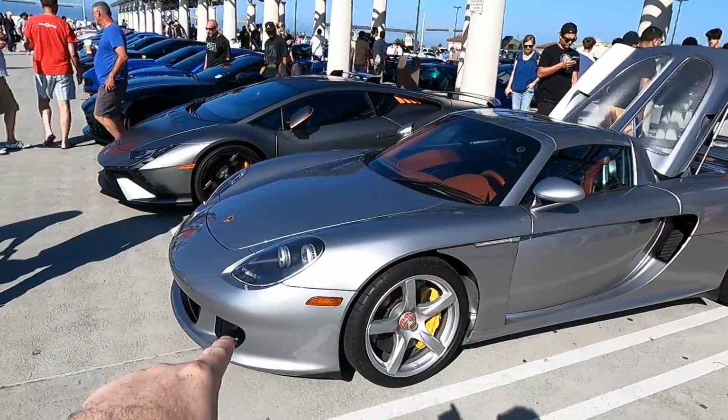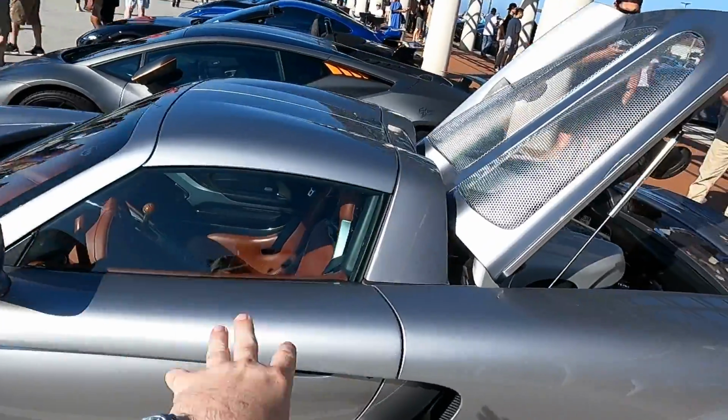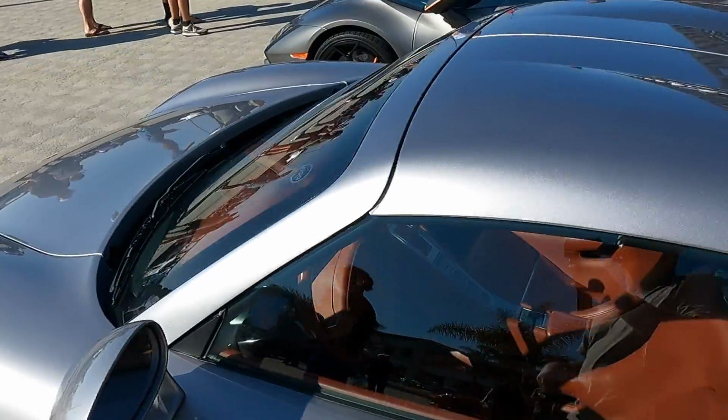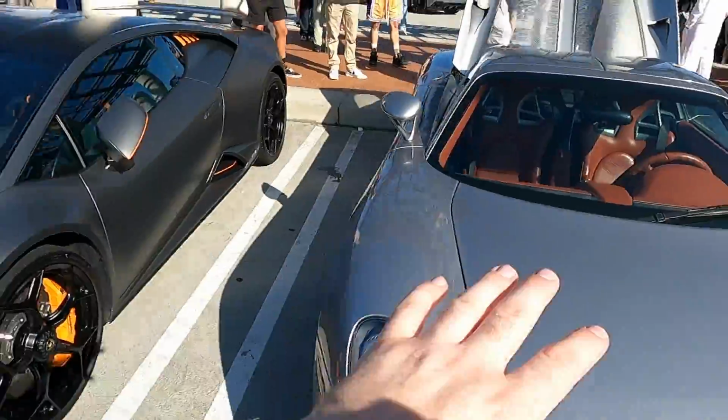And then, as if it wasn't cool enough that we had a 918, we have the counterpart, the Carrera GT, the OG Porsche hypercar. Absolutely beautiful. This one I think has a custom exhaust on it. You can really hear that V12 when it comes in. Of course, it's a manual, a true purist hypercar. I absolutely love it.